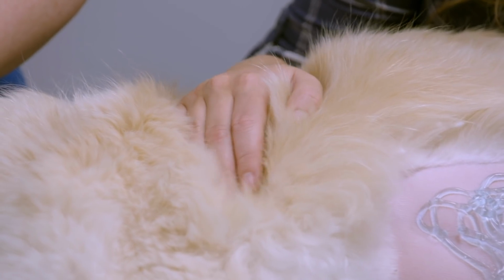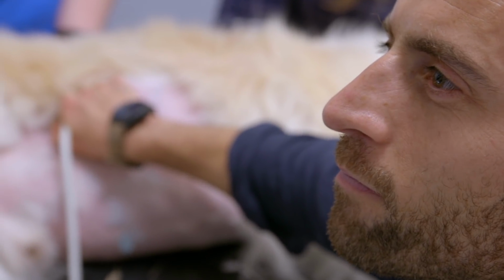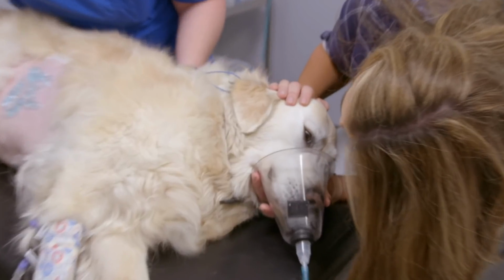Old dogs often have things wrong with them. All you can really hope for is that you find something that is treatable. You're okay, I'm right here.